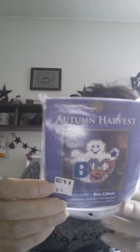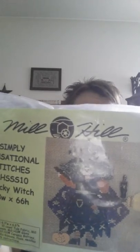I have received a big parcel, and I have this little boo ghost with some beads in it. I have never stitched something like that. It will be the first time.